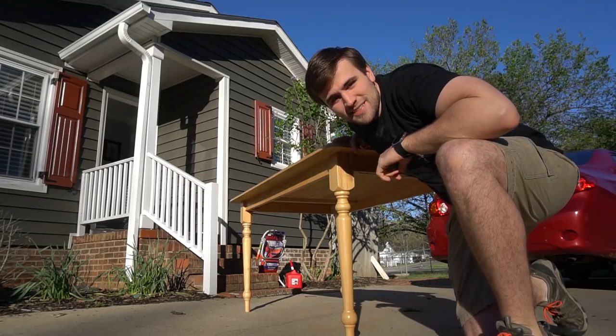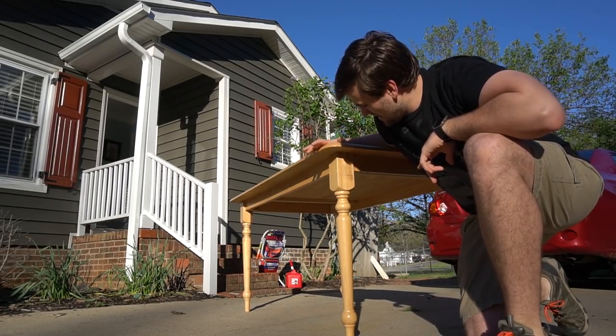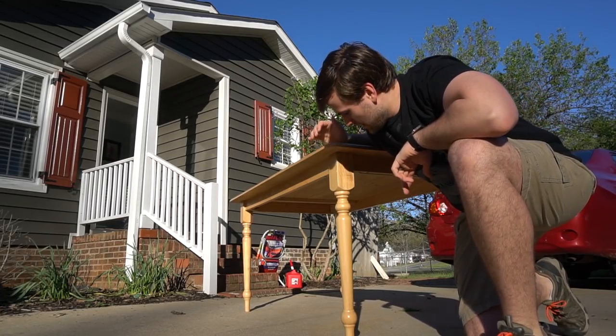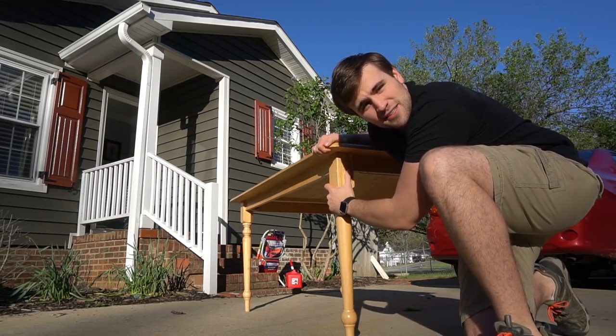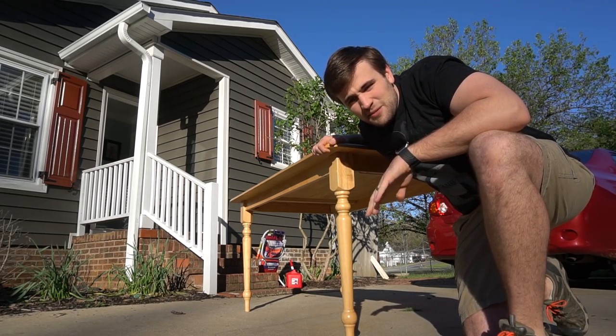All right, so today I'm gonna refinish this table, get rid of this horrible yellow clear coat, staining it some kind of gray color. I was initially just gonna do the tabletop and leave the legs until we decided what we wanted to do with them, but my wife.